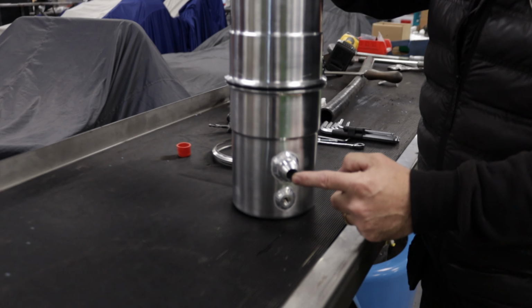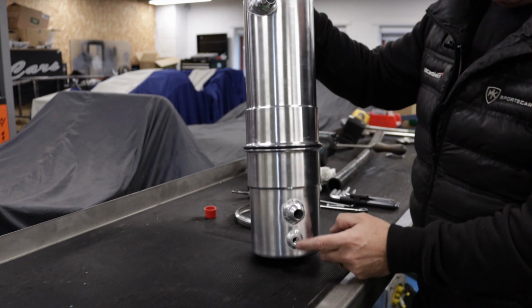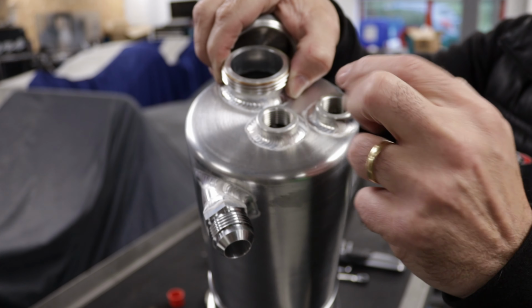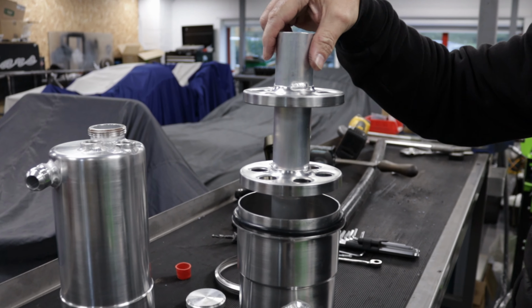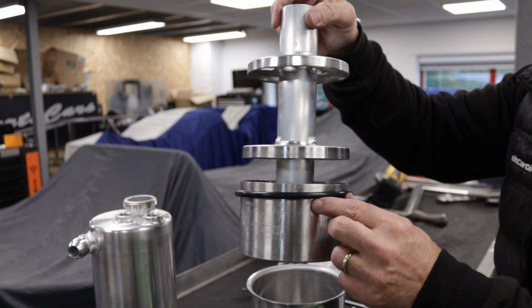You've got this feeding your engine and this returning from the engine, and this one down here you put in as an option for your oil temperature. Two little breathers here, one from the engine and one basically back out to your catch tank. What's inside? If you've never looked inside a dry sump tank, this is what's inside, on ours anyway. There's an O-ring to seal it all.